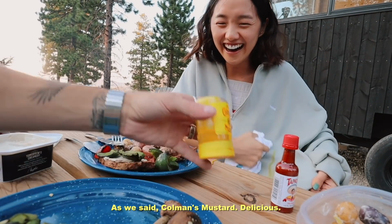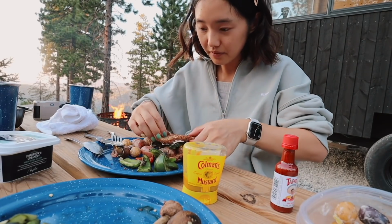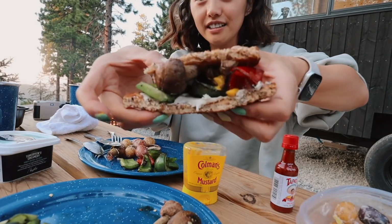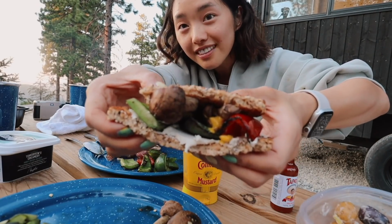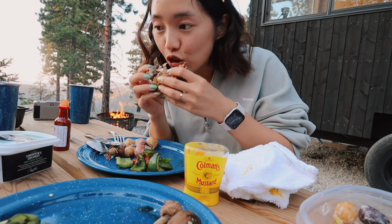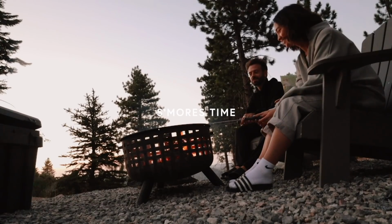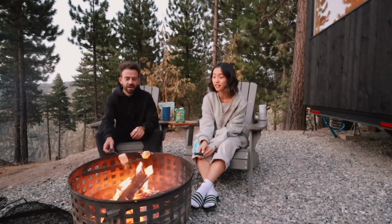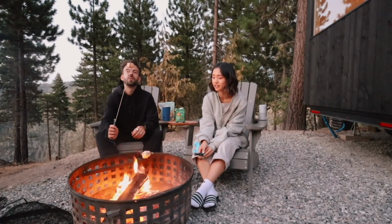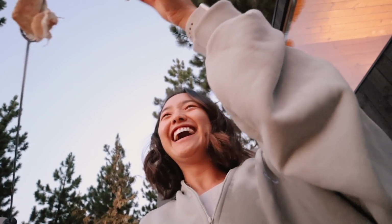So as we said, Coleman's mustard, delicious. Are you really putting everything in there? Yeah. Wow. All right, so this is what it looks like. I'm gonna spice it up. Mmm. Yours looks good, yeah. Yours looks really good. Wow.